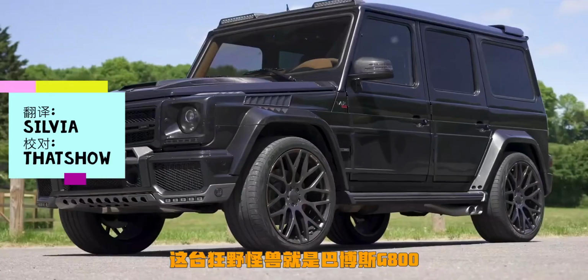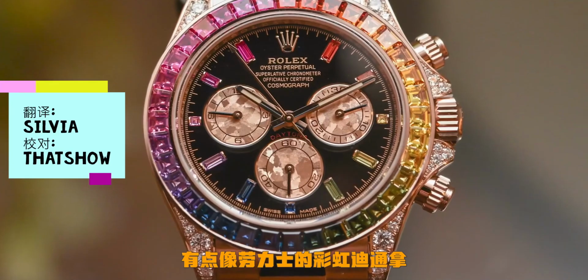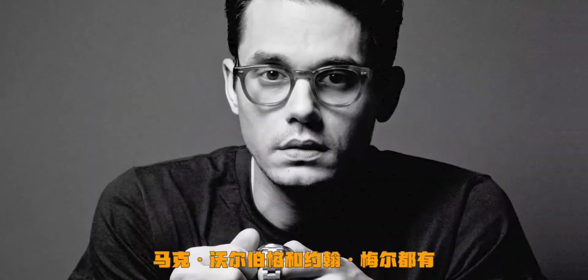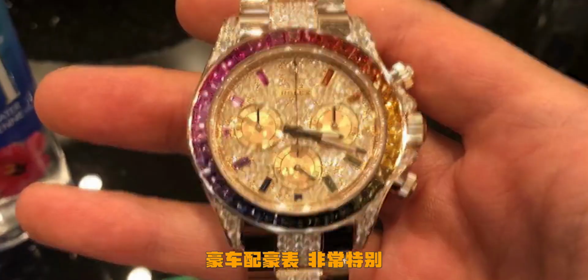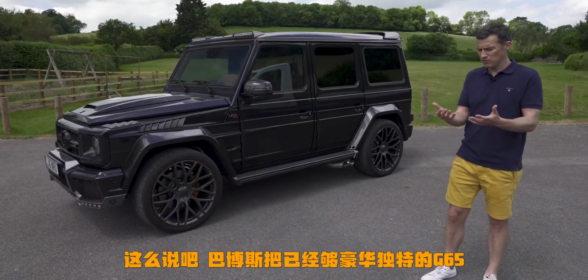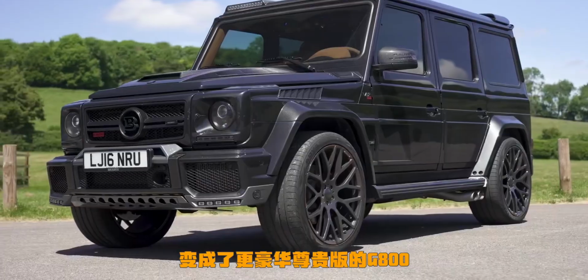This beast here is a Brabus G800 and it's a little bit like a rainbow Rolex Daytona. So that's a gold Rolex that has then been encrusted with gemstones and diamonds. Mark Wahlberg, John Mayer, and the actual owner of this car has one. In fact, here's a look at the owner's watch now. It's pretty special. Now this is the same kind of thing. So basically Brabus has taken a G65, which is already expensive and exclusive enough already, and then they just made it more expensive and more exclusive.